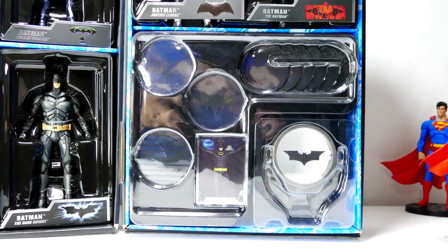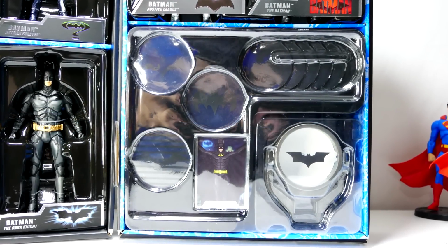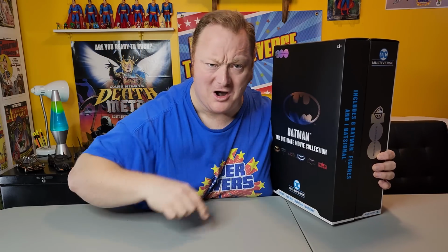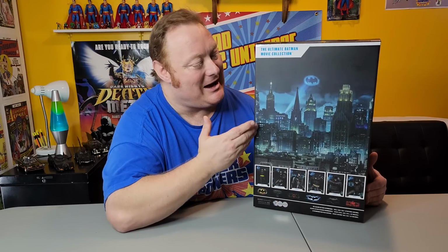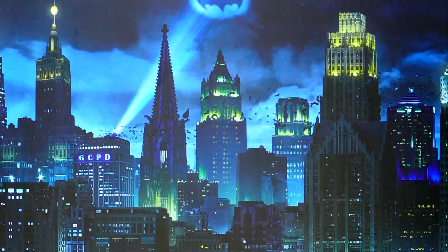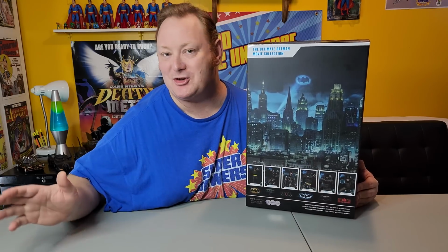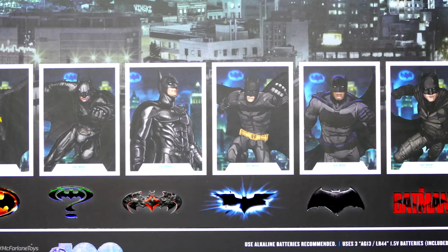And it is so fantastic that we get this interchangeable bat symbol, bat signal, for the roof of your GCPD. Now, before we go into my review area and take them all to the package and have a closer look, let's just take another peek at the packaging here, because I really like what McFarlane did here. We have a fantastic, dare I say, diorama of Batman's stomping grounds, in more ways than one, Gotham City. We also have images down the bottom of the box here showing the trading cards that are going to come with each of the figures.